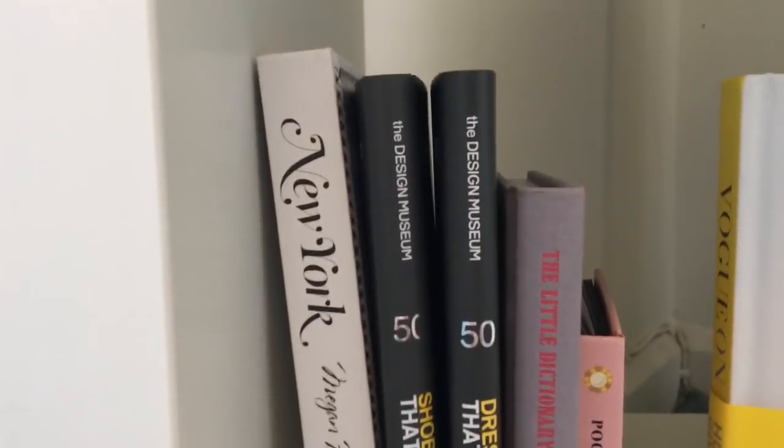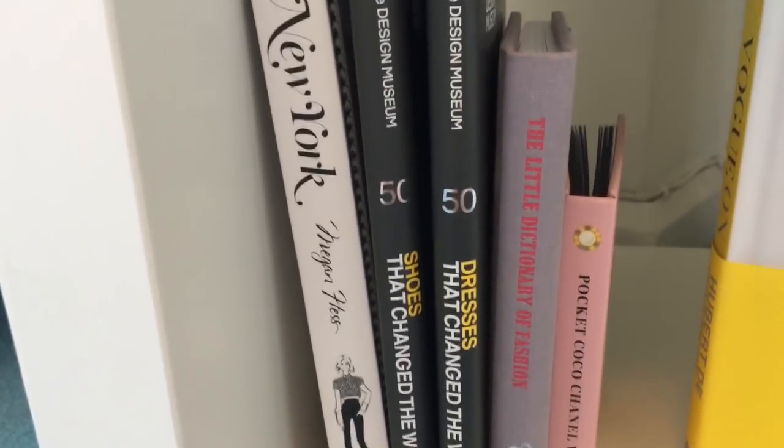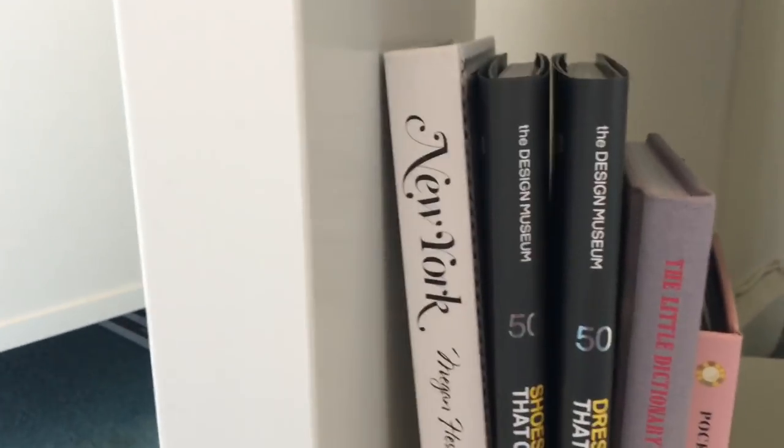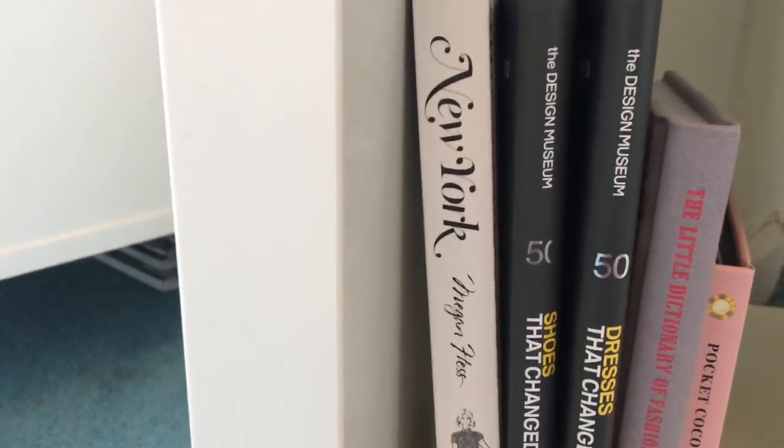And then we have two of these 50 design museum books. So we have 50 dresses that changed the world and 50 shoes that changed the world. And then I'm so excited about this one. It's the New York fashion. Hang on, I'll show you it.